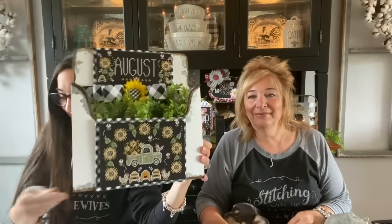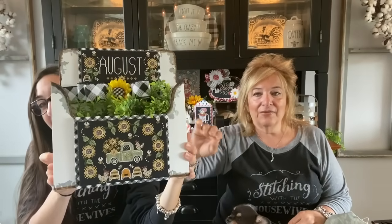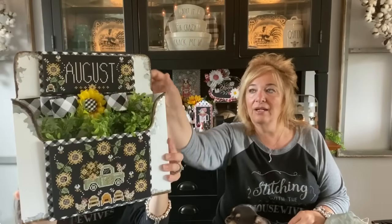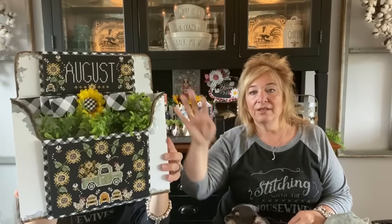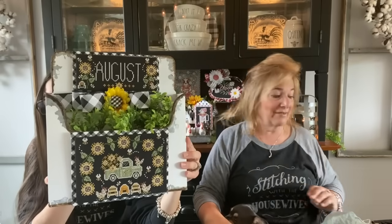And you have August. She loves this finish. This is like an enamel box from Hobby Lobby, like a file box. And you could hang it on the wall too. It's got things to hang on the wall. So this would be really cute if you wanted something practical. You could just stick your mail and stuff in there.